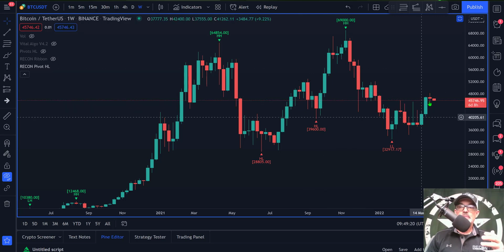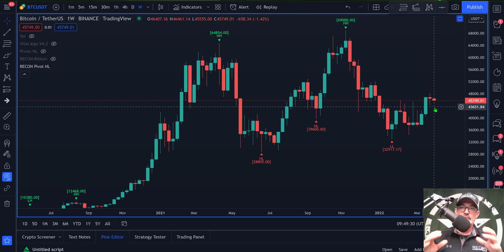So with this spinning top candle printing here at the top of this most recent move, that would in theory be somewhat bearish, if not just flat out neutral. And at that point, if it's neutral, we still have to wait to see who is going to gain control of the battlefield, the bulls or the bears.